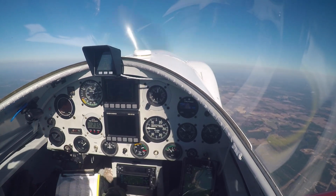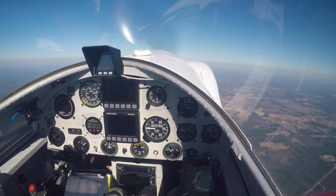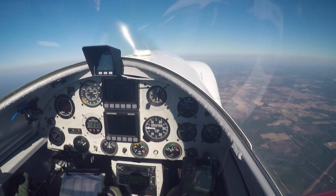Oil's warming up, 163, looking good. Let's get back to our parameters here. There's a heading of north at 16:44:55. 6 degrees Charlie, 23.5 on board.